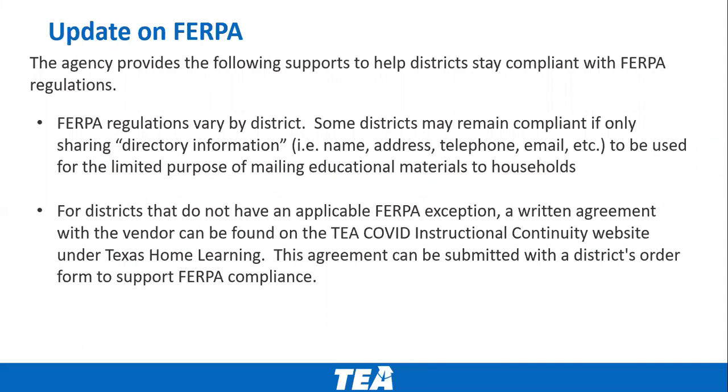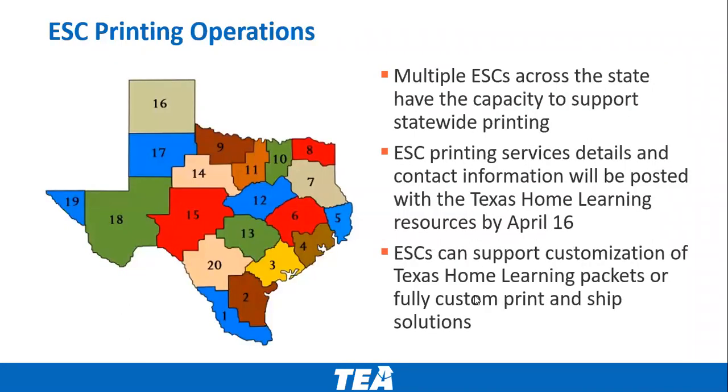For districts that do not have this FERPA exception, our vendor has provided a written agreement that we've also posted on the website that we just showed you. It's signed by our vendor, so districts can take a look at it with their legal team, and it gives them some extra guidance and extra commitment from the vendor that ensures that they will handle data appropriately. The district can sign this agreement, which will allow them to enter into that formal partnership with the vendor and submit it with their order to support FERPA compliance. So both of those things will be available if that's something that you're concerned about.